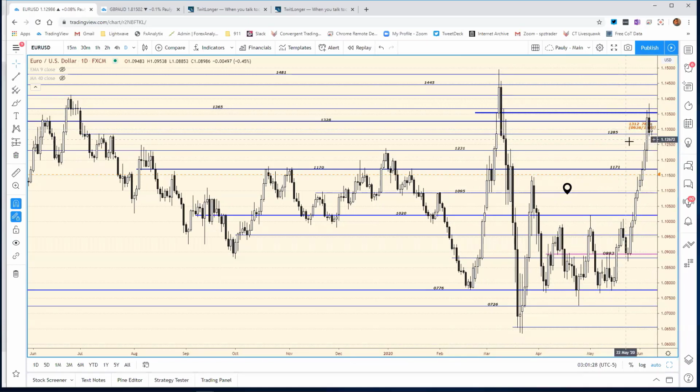I think we have support coming in around 1245-ish. There's a level here, 1285, but we may have to go in and test down around the 1240s to find some support, or where buyers will be willing to step in.